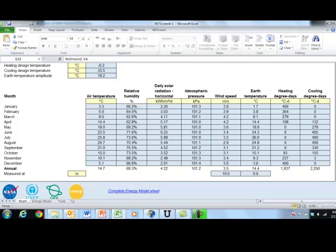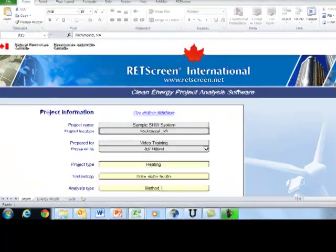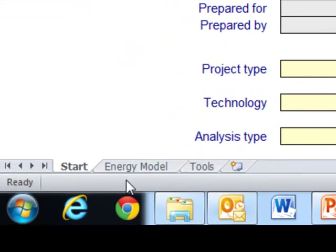All that information is in its database, and this is taken from airports or some location in or near Richmond over the last 10 or 20 or 30 years, and it's been put together in averages. So that's the information that I'll be using. Now, in this analysis, there are several tabs down at the bottom, and the main one where all the numbers get entered is in the energy model.